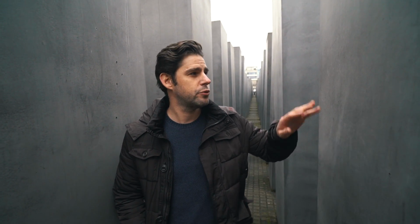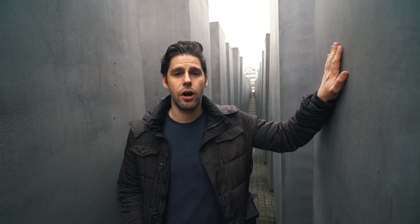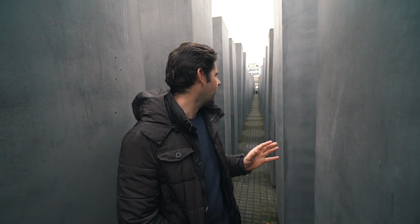It's eerie, right? Yeah, and I think the artists wanted it to make us feel this way. This place is made out of 2,711 concrete slabs like these. They started building it in 2003 and finished in 2005, and it is built on an area of 19,000 square meters. But I have to check if Wikipedia is right on that, because that would mean 19 square kilometers, and I don't quite believe that. No. And we already figured out Wikipedia is not always the most trustworthy.